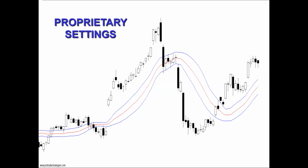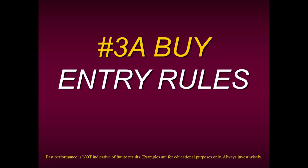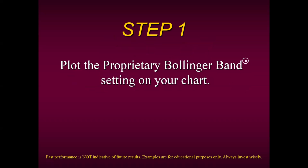Okay, so now that you know the proprietary settings, let's look at the entry rules, and we'll look for buy rules, okay? Now, obviously, the sell rules will just be the exact same. We'll just be turning them upside down. But let's go through the signals now for buy setups. Okay, step one. Obviously, you want to plot the proprietary Bollinger Band setting on your chart. But the reason why this is step one is because, remember, it makes absolutely no difference what chart, what time frame. If you're an investor, maybe you want to use a weekly or a monthly chart. That's fine. If you're an intraday trader, you use a 5-minute chart or even a tick chart. Makes absolutely no difference, but always plot this proprietary Bollinger Band setting on your chart.